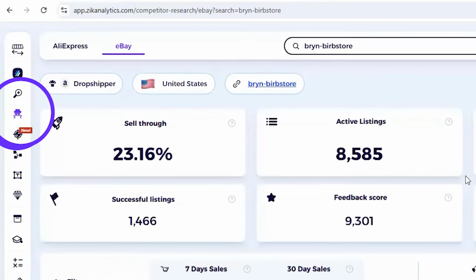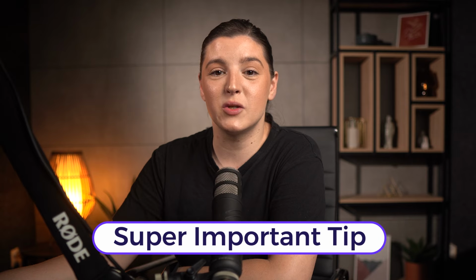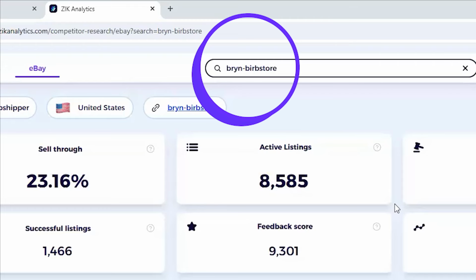Okay, first, let's take a look at one of the products and check the shipping time they offer. To do that, I head over to Zik Analytics and open the competitor research tool. Now, here's a super important tip. Before you search, make sure you're using the correct seller name, not just the store name. Sometimes they're different. And if you enter the wrong one, the search won't work properly.